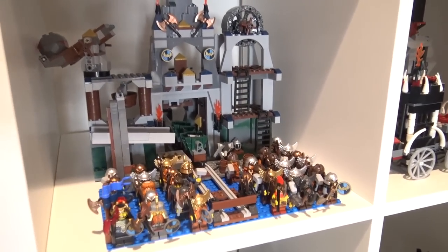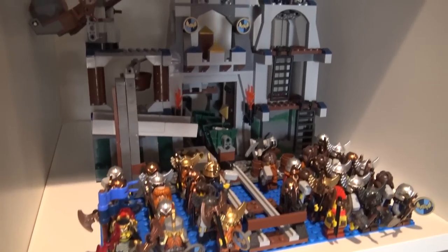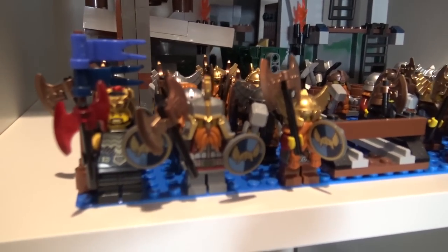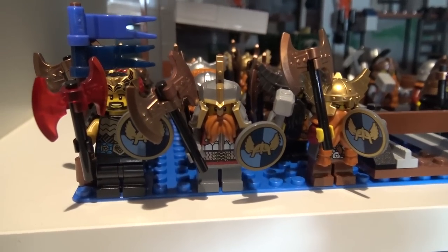It was fun times. And you have the dwarves above it with the mine. And that's my little army there of those guys, just trying to, again, create a little variety. The cool helmets, the big axes and everything. Oh, yeah. Yep.